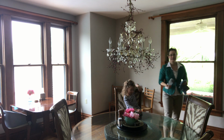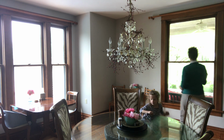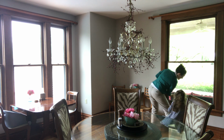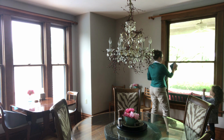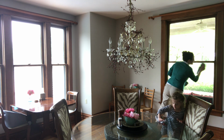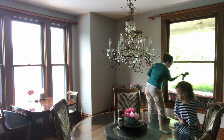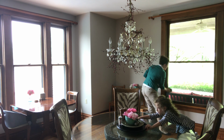So we've already done some good decluttering today. We went through Adelina's main drawer for all of her clothes. We already told them that in a different video, so if you want to go see that other video, you can. And you can probably hear the neighbors are getting their lawn mowed, so you might hear that in the background.